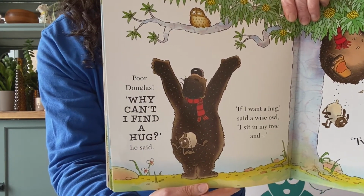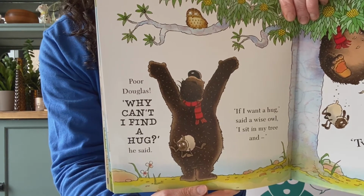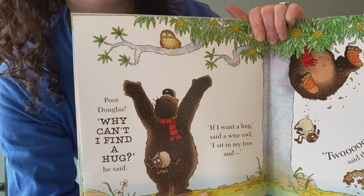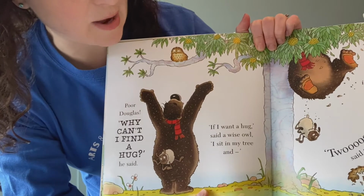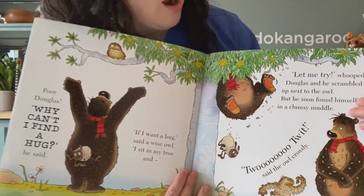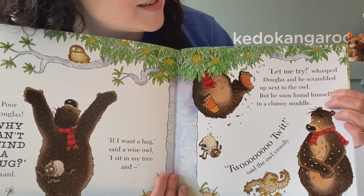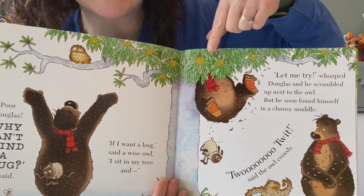Poor Douglas. "Why can't I find a hug?" he said. So the owl said, "Well, if I want a hug," said the wise old owl, "I just sit in my tree and..." "Let me try," whooped Douglas. And he scrambled up the tree so he could sit next to the owl.